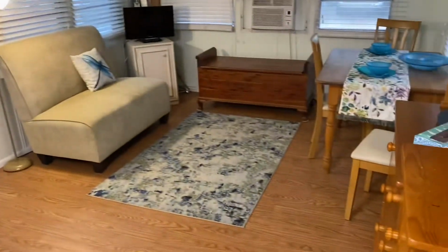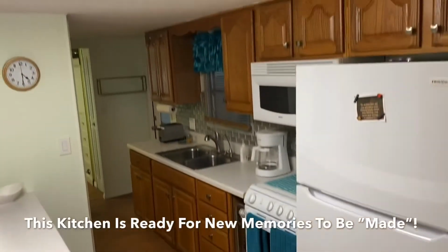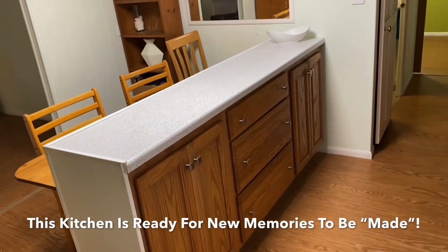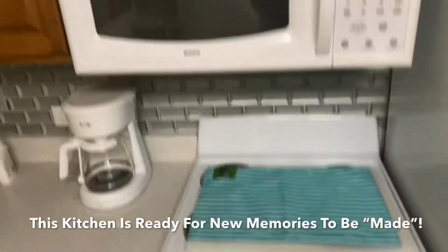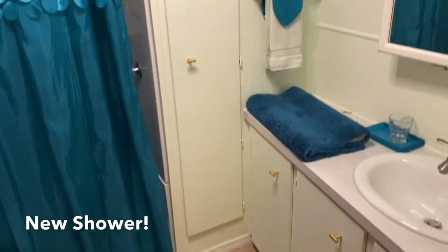A shot of that sitting area there. New appliances and new cabinetry throughout. Again, look at all that storage on that bar. The owners just did a great job of maximizing every square inch of this home. Nice backsplash. Remodeled shower here and full bathroom. Again, low entry. Additional upgraded cabinetry.